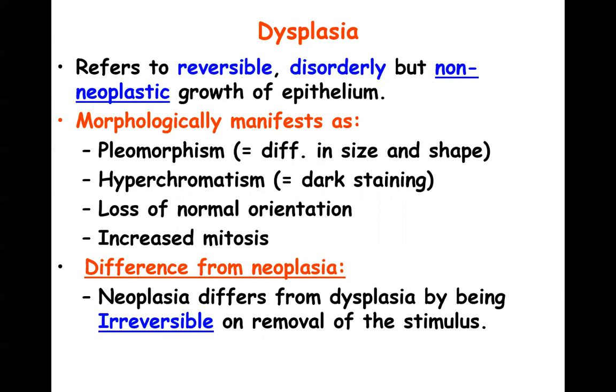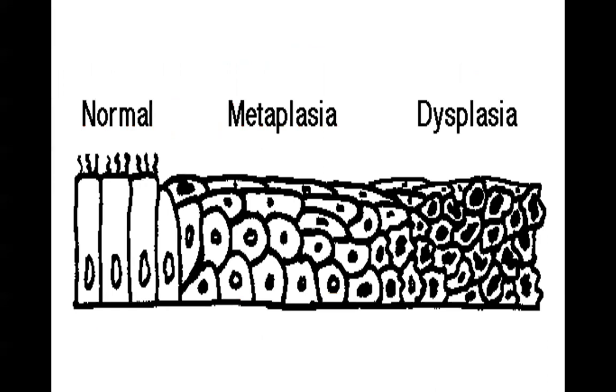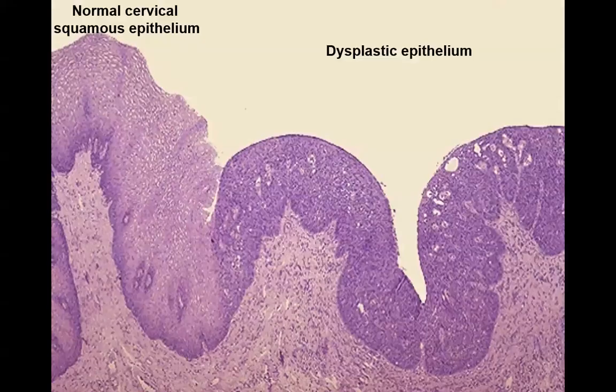Good. All right. Increased mitosis. If you look again at the same tissue, it's much better on a picture. Where is usually the mitosis happening in normal tissue?